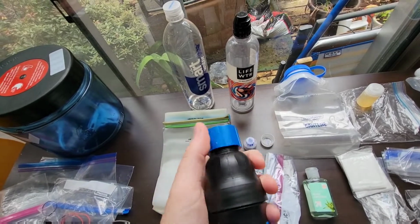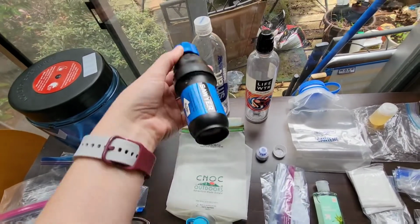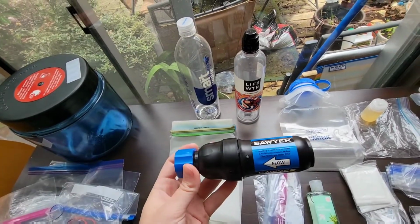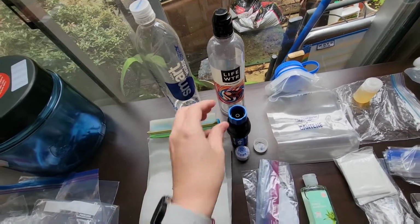I have the blue coupler attached to it so that it very easily can attach to the bags and the bottles. This I purchased on Amazon. If I remember, I'll link that down below.